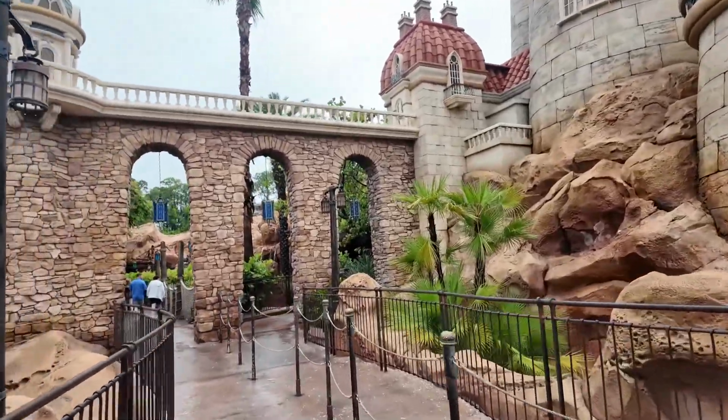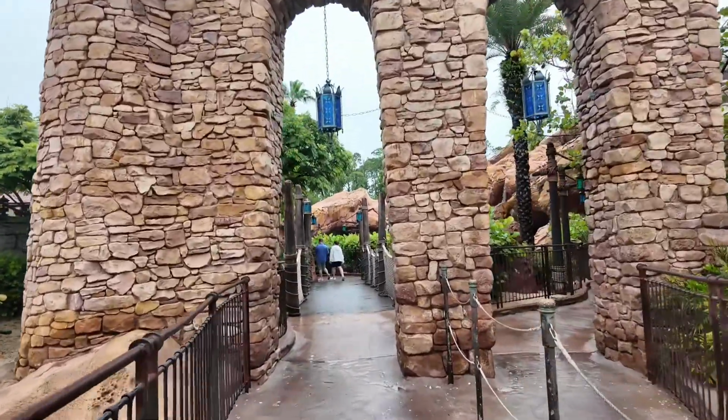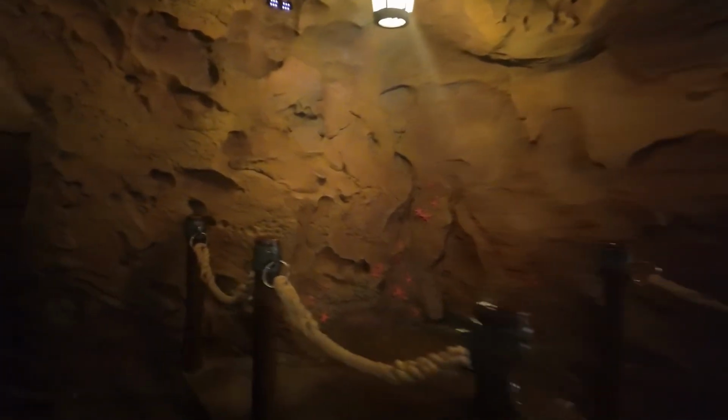Standby should be a walk-on. By the time you get to the front, it's usually about a walk-on. So let's head in and do the Little Mermaid. Then we're gonna run over to Haunted Mansion super fast. It's a lot of zigzagging, and I totally understand it, but a lot of zigzagging, and we're not there yet.